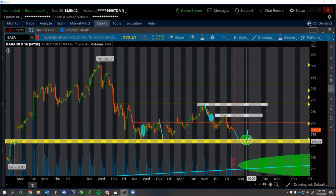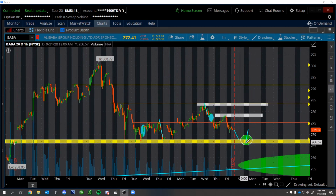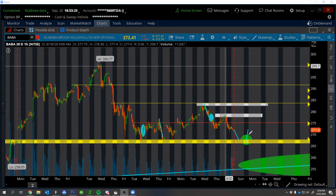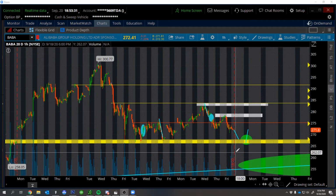So on the $11 move from this area, we're heading up to the top of the range again. And again, if we break this weekly support that we found already, it's actually coming down here to this 255 area. So now I literally gave you a plan for BABA, what we're going to watch, what we're expecting, the $11 move. And now you have a set plan.